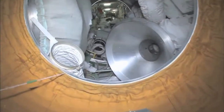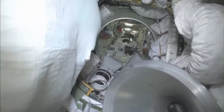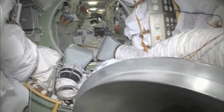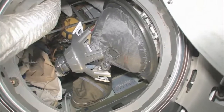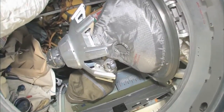And we're floating into the Russian side of things. First and foremost, we are now in the pressurized adapter part of the functional cargo block. We call it the PA, and it's also a docking port down below. As you carefully look down below, you can see the hatches, and inside, what you can see in front of us is the docking mechanism for the Soyuz. It's very compact and not a lot of room.